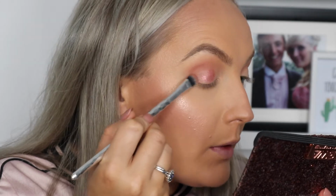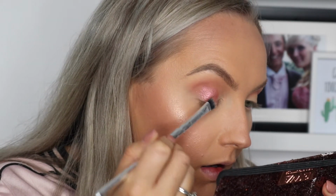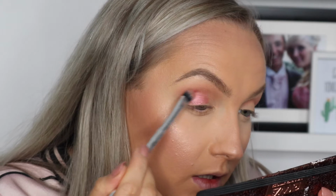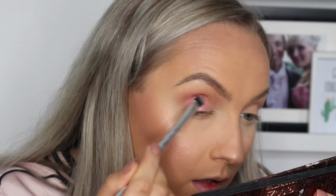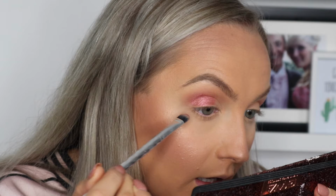It actually does pay off a lot more pink than I thought it would, so I'm going to pick up a little bit of that again, but I'm going to move that to the outer part of my eye, and I'm going right up into the crease because that's how the girl had it in the video. It was shimmery all the way up, so I'm just going to stamp that on, and I will blend the crease out in a bit so you can see how it looks.